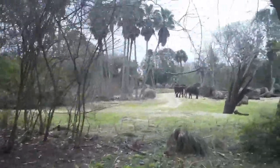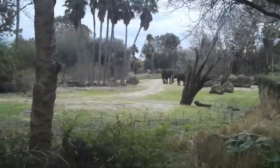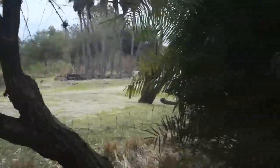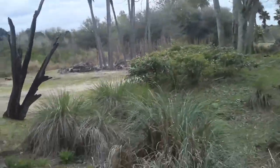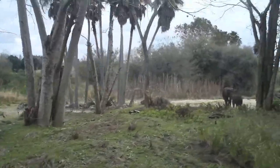Now baby elephants will stay with their mothers for about 13 to 15 years. So you can see why Wilson would be so concerned to see a little one all by itself. Now African elephants are pregnant for about 22 months. That's almost 2 whole years. And on average their babies weigh between 200 and 300 pounds at birth.